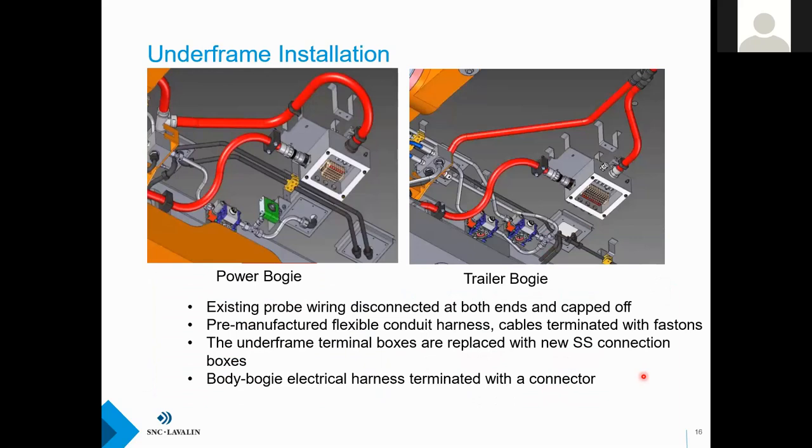We're on the underframe installation. All the existing probe and wiring for the SSDU is disconnected and both ends are capped off. All of our harnesses are pre-manufactured flexible conduits, terminated with fast-ons. The underframe terminal boxes are replaced with new stainless steel connection boxes, and the bogie electrical harness is terminated with a connector.